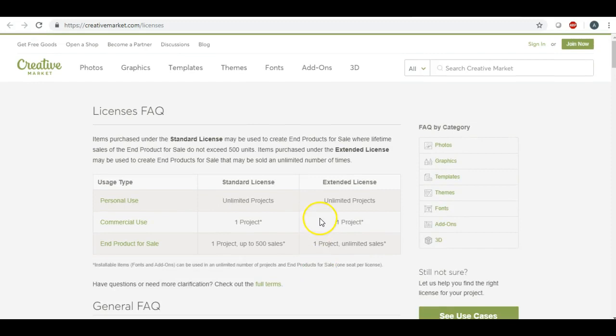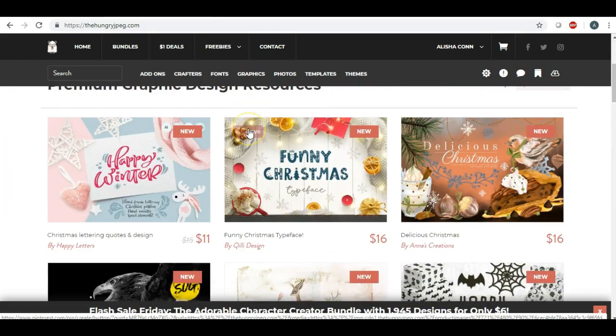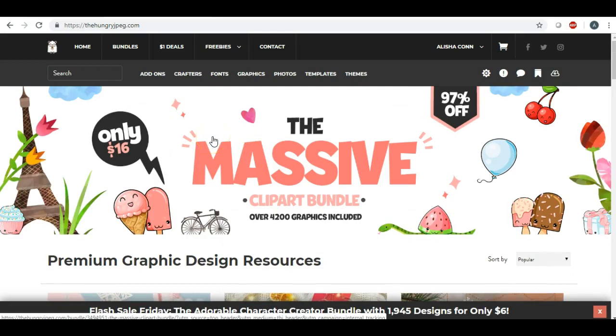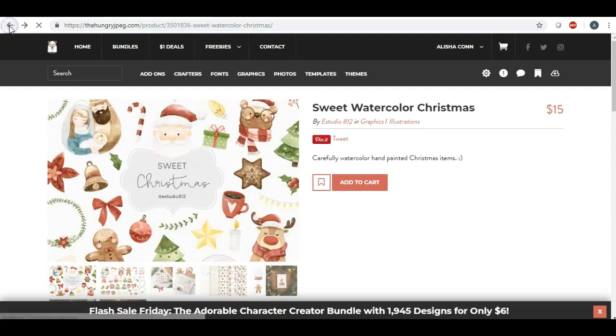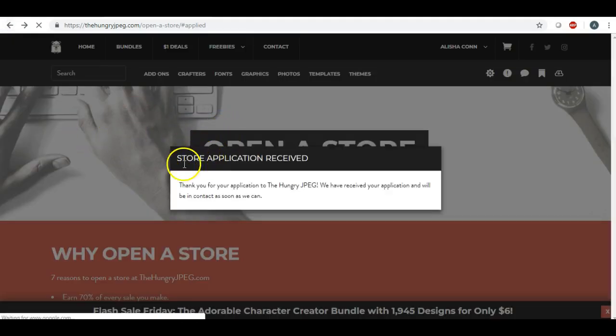Now, I've only noticed this more on Creative Market, because when you go to Etsy, I have noticed that people will just list commercial use as okay. Sometimes they'll say commercial use for small business, maybe for a few projects or whatever. But I think I will do a video soon whenever I get more research done on commercial licensing. So anyway, I just wanted to share with you that the Hungry JPEG is a way to increase your income. And it's telling me my store application has been received.